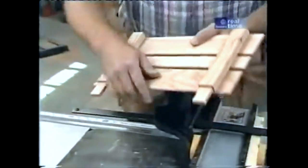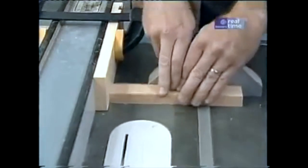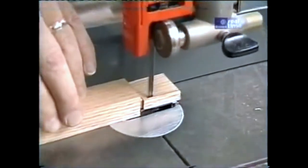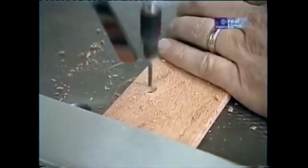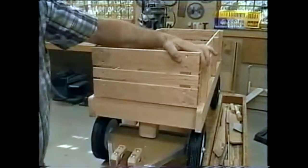Well, now for the sideboards of the wagon. And they consist of stakes and slats. And I've set up to make the tenons on the bottom of the stakes. This cut first. Now I've lowered the saw to about 1/16 of an inch to make these short shoulder cuts. The slats are attached to the stakes with screws, so I want to pre-drill and countersink for them. Well, those 3/4 inch plated screws should hold the slats securely to the stakes.